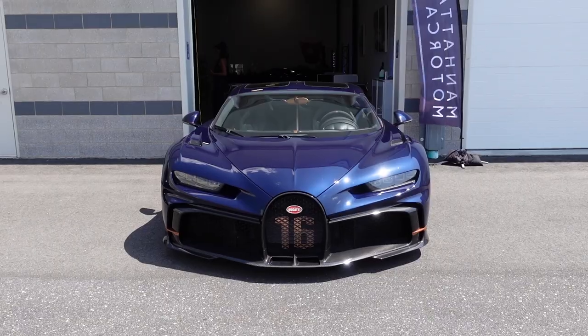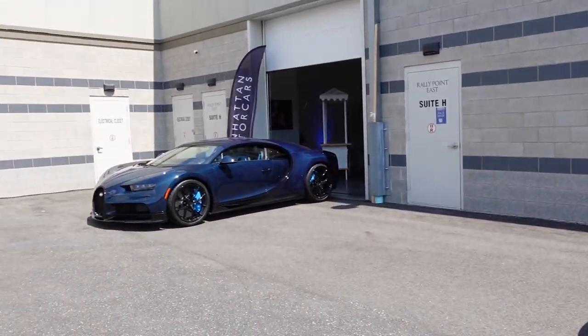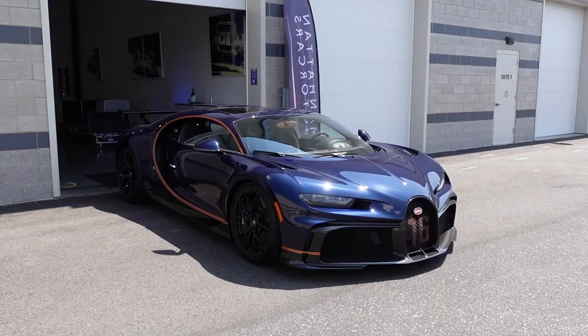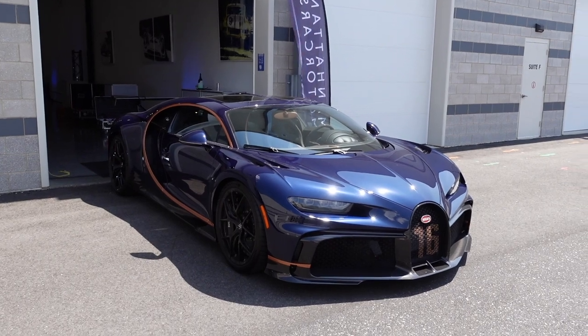the Chiron. This car is designed to be fast and agile in corners, whereas the Chiron and Chiron Sport are mainly focused on straight line speed. And it's called the Pur Sport because it's an unadulterated, uncompromising driving machine.